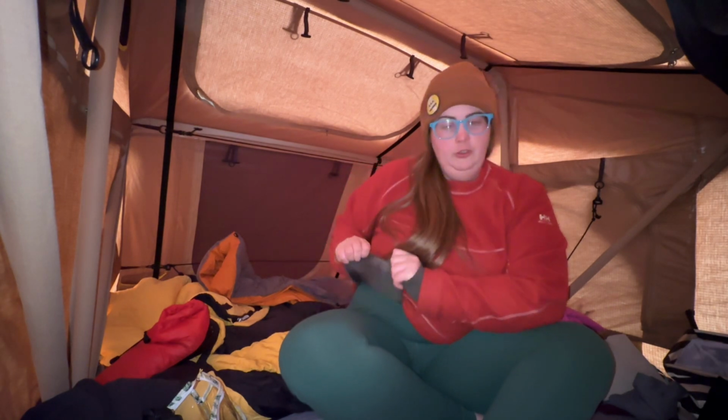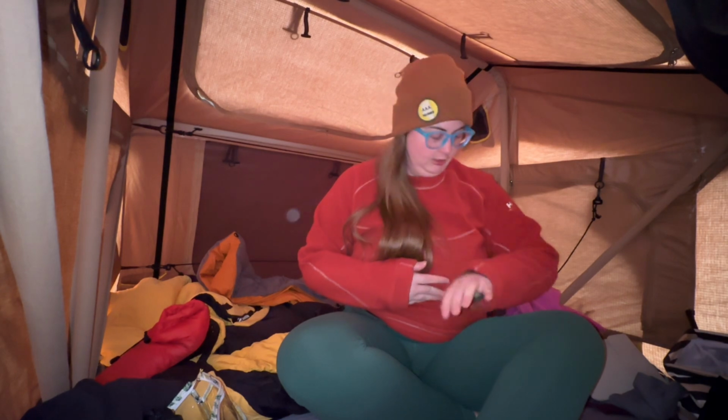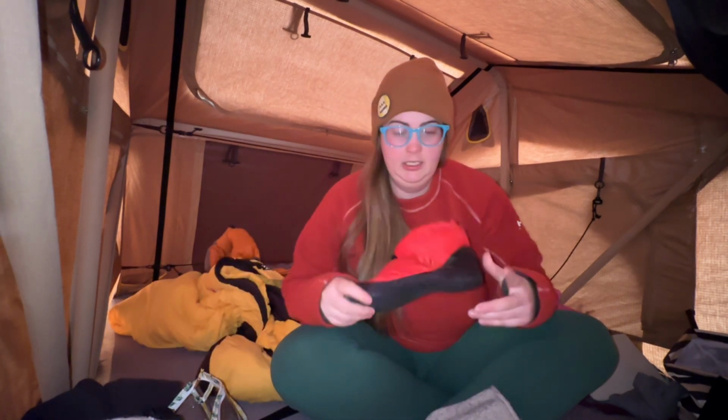What I have on right now is a pair of Lululemon, I'm pretty sure these are Align leggings. I'm realizing I look like Christmas. I have just a Lululemon Swiftly long sleeve. As you can see, I have it up on this one, I don't have it pulled all the way down on this one. And then I have a Helly Hansen polar fleece crew neck. And then I'm going to be putting on, as I talked about them, my 40 below socks. And I'm going to sleep with a toque on. And if I go down in the tent, I will put on my down booties to stay extra warm.